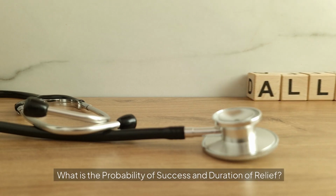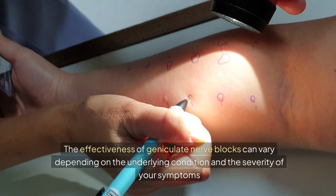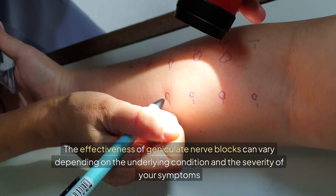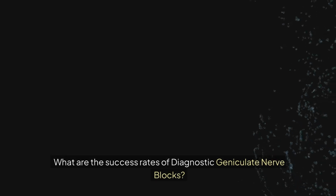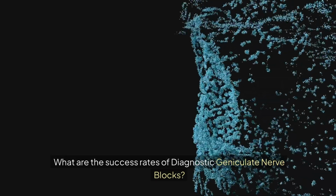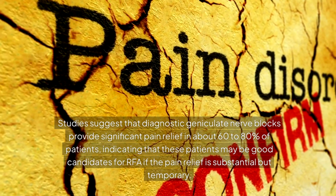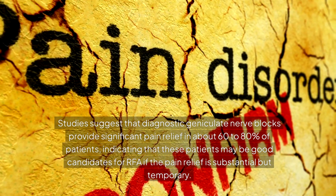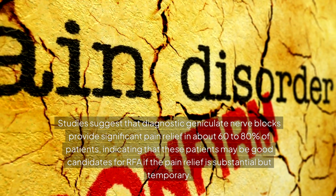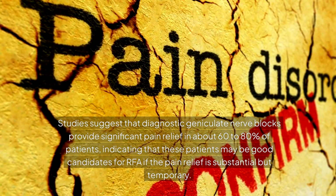What is the probability of success and duration of relief? The effectiveness of geniculate nerve blocks can vary depending on the underlying condition and the severity of your symptoms. What are the success rates of diagnostic geniculate nerve blocks? Studies suggest that diagnostic geniculate nerve blocks provide significant pain relief in about 60 to 80% of patients, indicating that these patients may be good candidates for RFA if the pain relief is substantial but temporary.